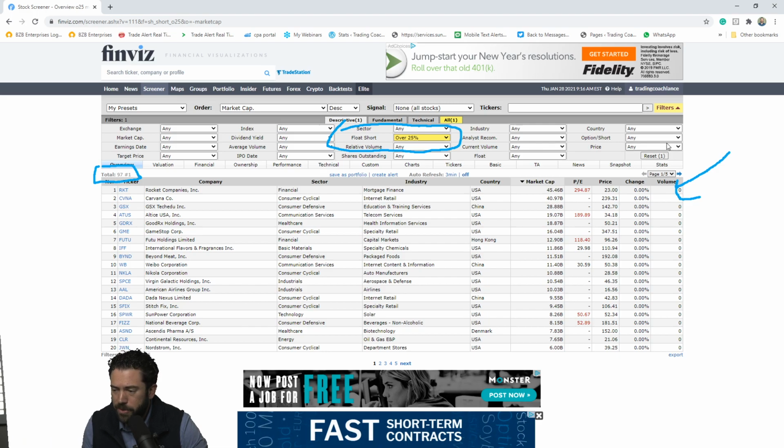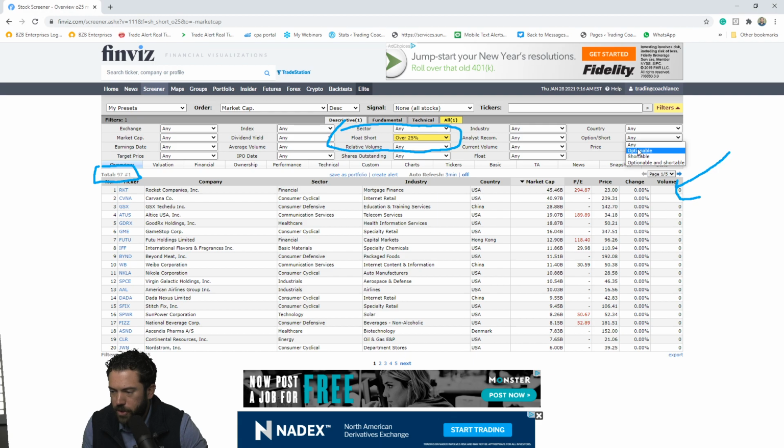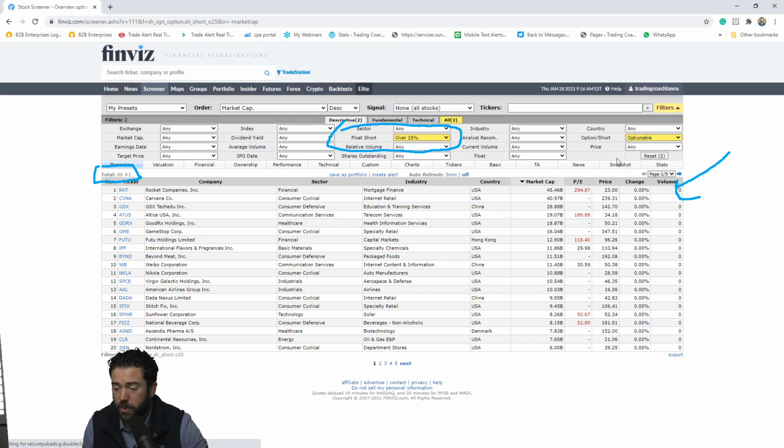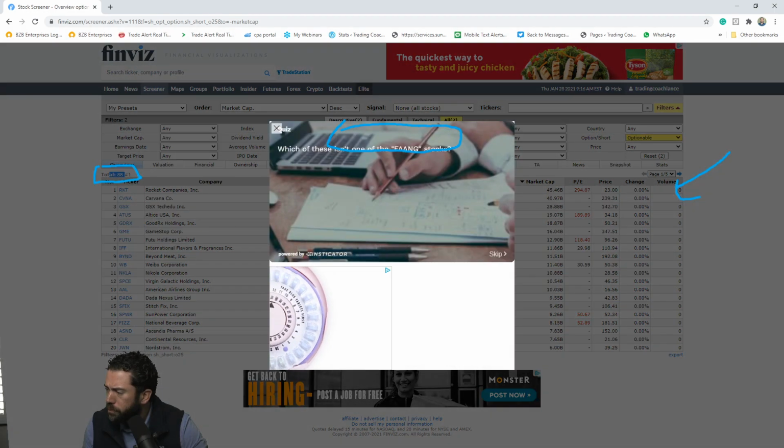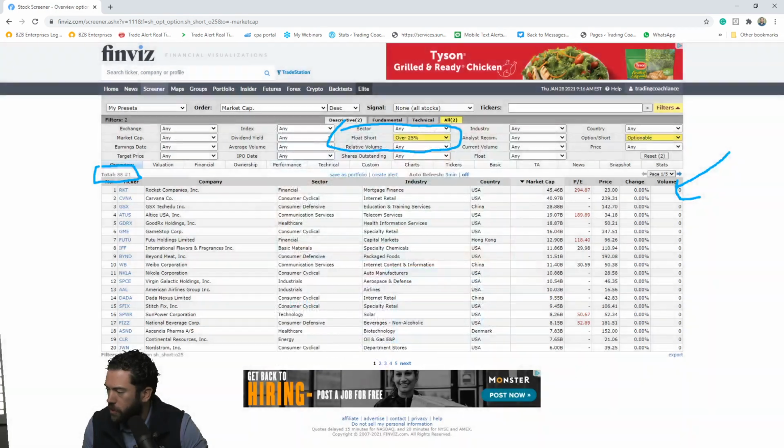But since I'm an options trader, I want to go to optionable shortable, and I want to go to optionable too, because that's really what has caused that gamma squeeze. And you can see 88 right here out of the 97 are optionable. So if you trade options, that gives you a bonus here.